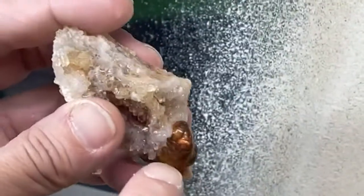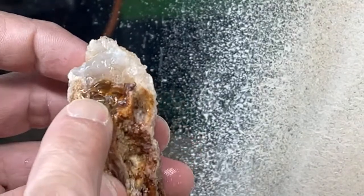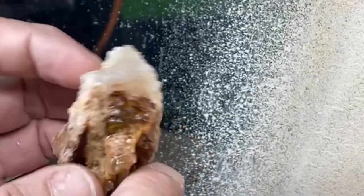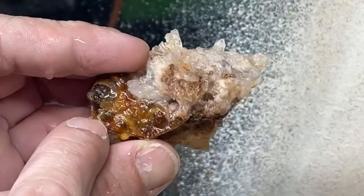So there's these great colors showing off right here, and when I get the stone wet, I can see colors over here on this backside too, especially right under there. And I'm sure right there it's a really nice blue-green showing up for me.